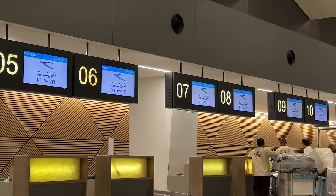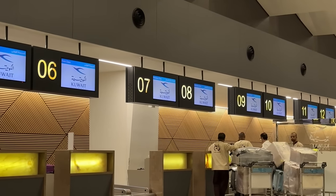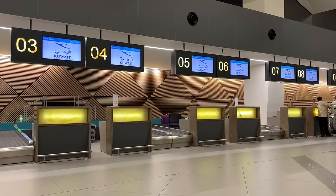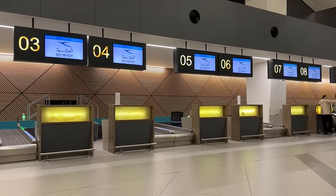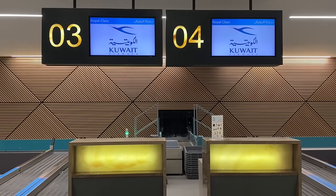Even still, I walked over to the glass enclosed area for passengers traveling in a premium cabin. There's a couple business class counters, a couple first class counters, and a couple royal class counters, which is what we are flying in today.